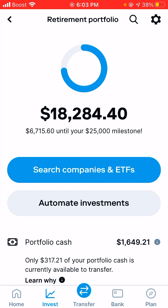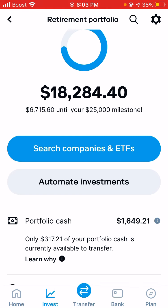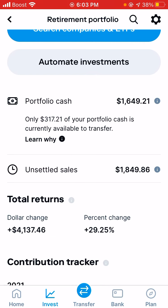Today we're going to be doing a Stash portfolio reveal and review. I'm going to be showing you guys my Stash retirement portfolio. It's currently got about $18,000 in it, and we currently have a $4,100 return. We have about a 30% return so far in the year.